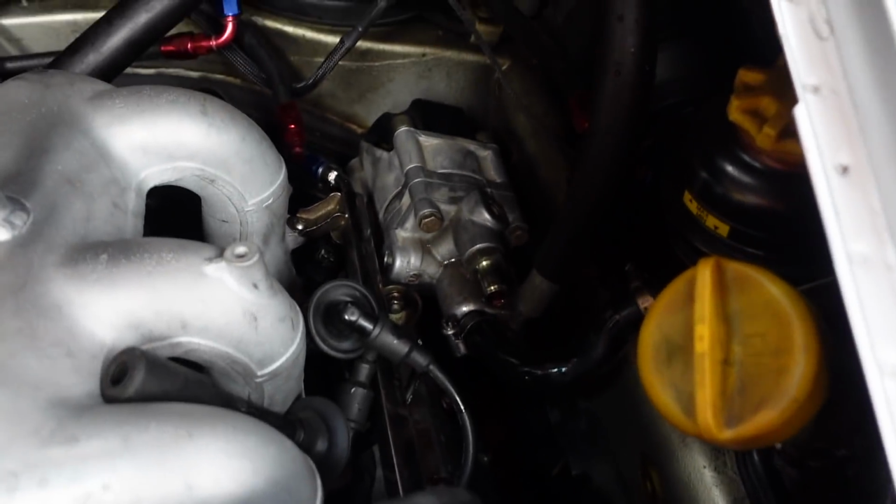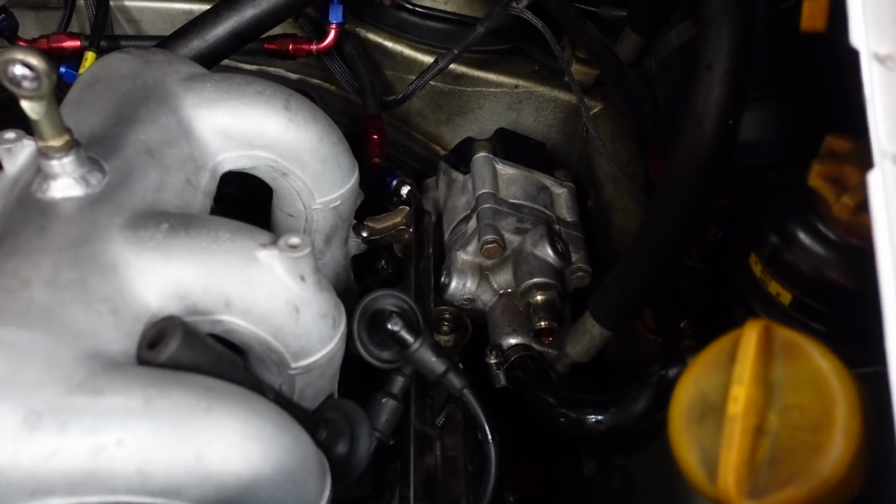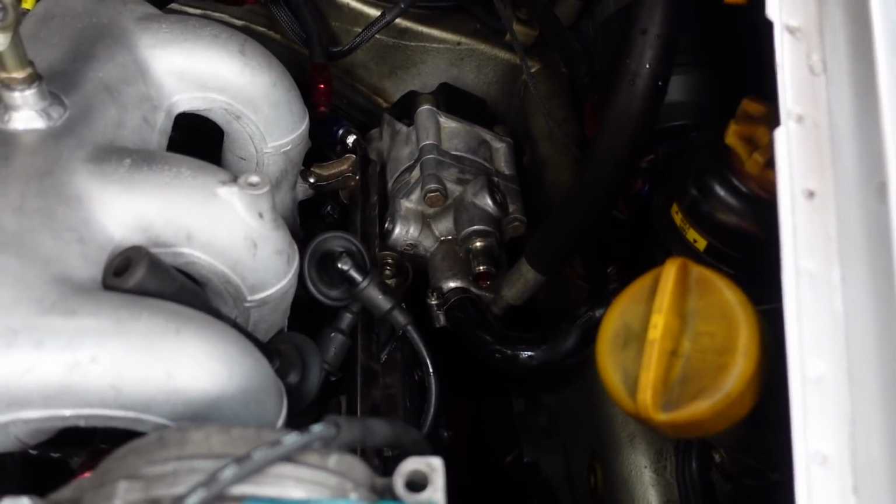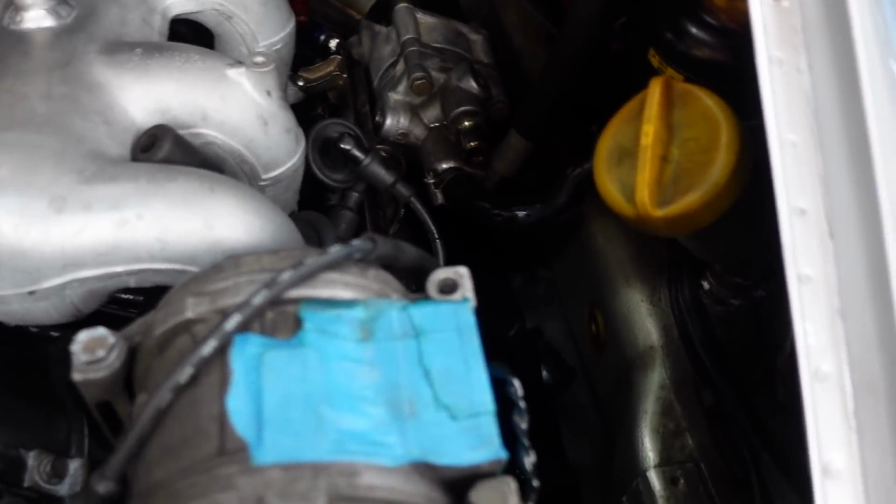I actually think I'm probably going to change the power steering to electric power steering, just an electric power steering pump, not on the column or anything like we did on the E30. Probably going to use the Mercedes A-Class pump that everybody uses.